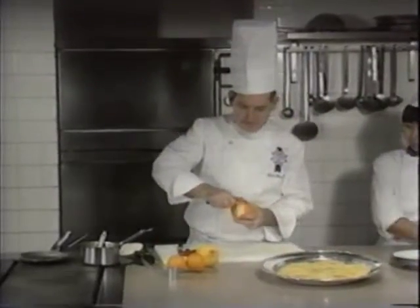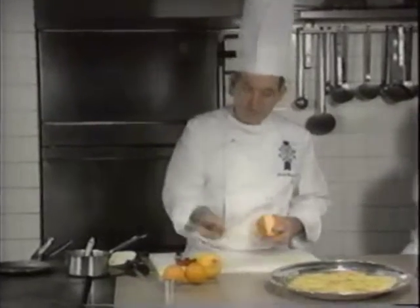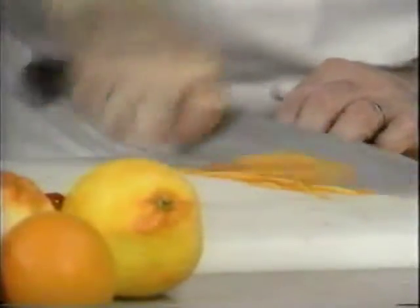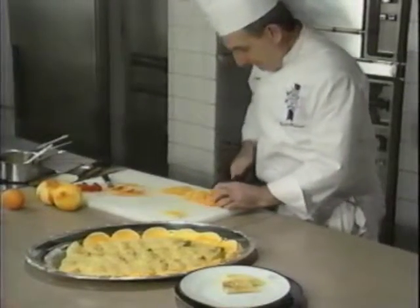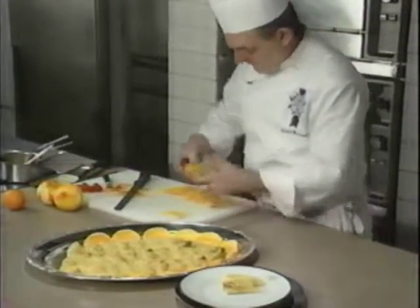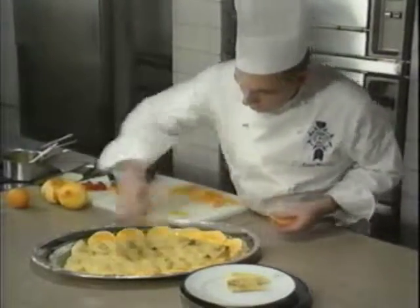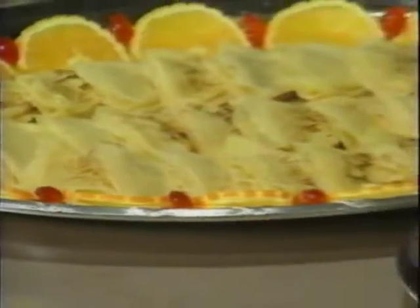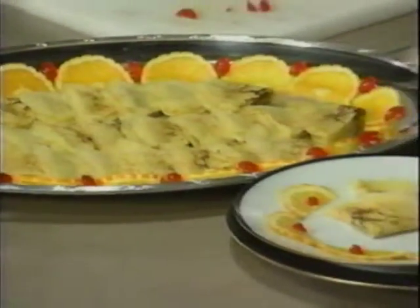For the orange decoration, use a vegetable peeler to remove only the orange part of the skin. Slice this into julienne, or long, thin strips. Also, decorate with fluted half-orange slices and candied cherries.